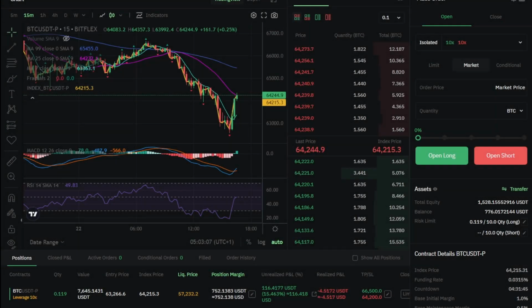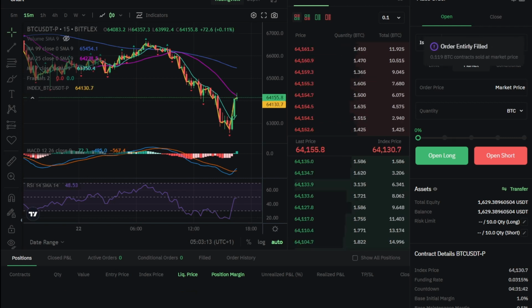All in all, I like Bitflex, and I recommend this exchange for people who can't use Bybit or other exchanges in their country because of legislation rules.